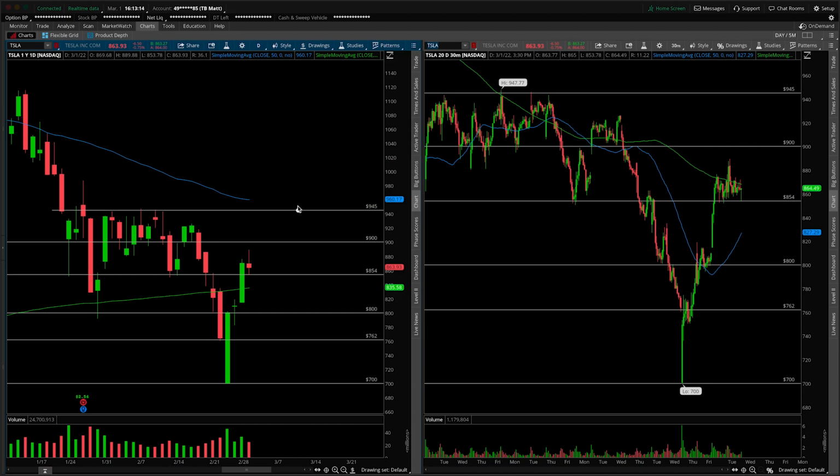On the left-hand side, we have the daily time frame, and on the right-hand side, the 30-minute intraday time frame. First things first, this will, of course, be an update. I want to talk today all about our inverted hammer that has printed at the top of a very impressive run here. It would indicate that some sellers are stepping up. However, a critical area of support was held on today's session. That, of course, is 854.